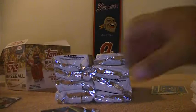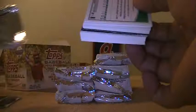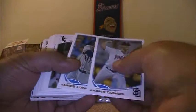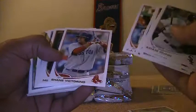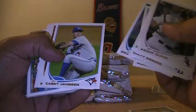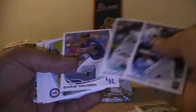All right, pack three. Andrew Cashner, James Loney, Adam Dunn, Drew Smyly, Brandon Phillips, Matt Moore, J.J. Hardy, Shane Victorino, Mike Baxter, Robinson Cano, Ervin Santana, Casey Janssen, Brett Wallace, Lorenzo Cain, Blake Beavan, Chris Nelson, Ian Kinsler, and you got a Mike Trout.